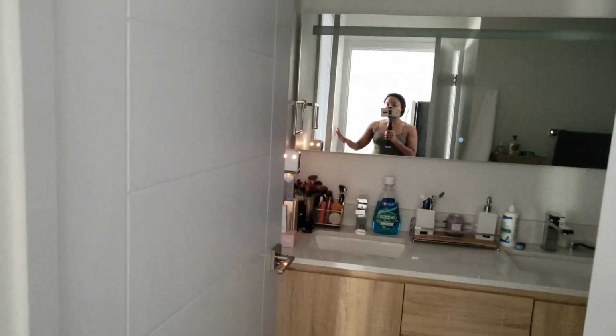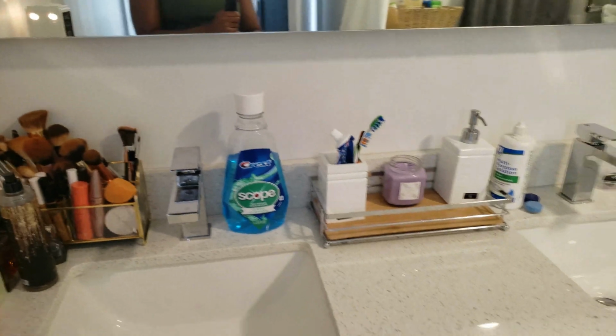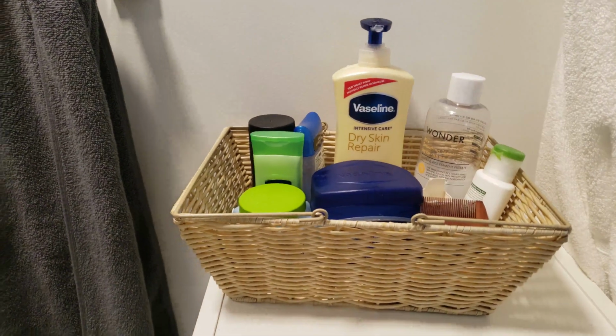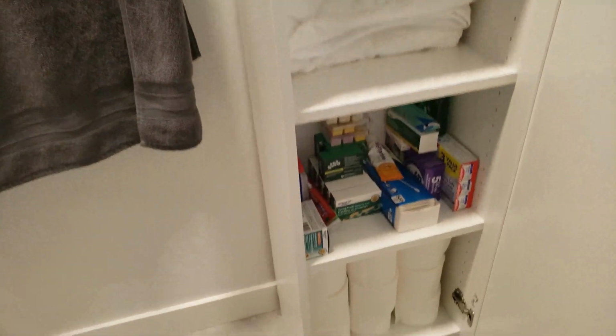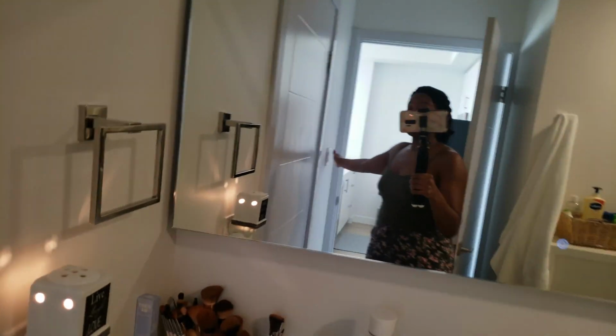And here's the bathroom. I got all of this to put my makeup brushes, all my skincare products here. Okay, this is mine, this is mine, this is mine, and I left this one for Sean. He doesn't mind. Men don't have a lot of stuff. I also gave him this little basket to put his stuff. And then we bought this to put our towels, soaps, toilet paper, and so on. And let's not forget our mirror lights. Boom.